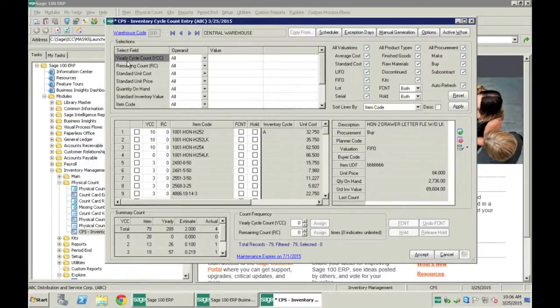Here we have some new terminology that we introduced with this software. It's called yearly cycle count code. This number represents from -1 to 12 that you can assign to the item. Usually when you start bringing a new item into your warehouse, so if I go to warehouse 001, I have some items that are designated as -1. This means that I have not gone through and I haven't set any schedule for those items.